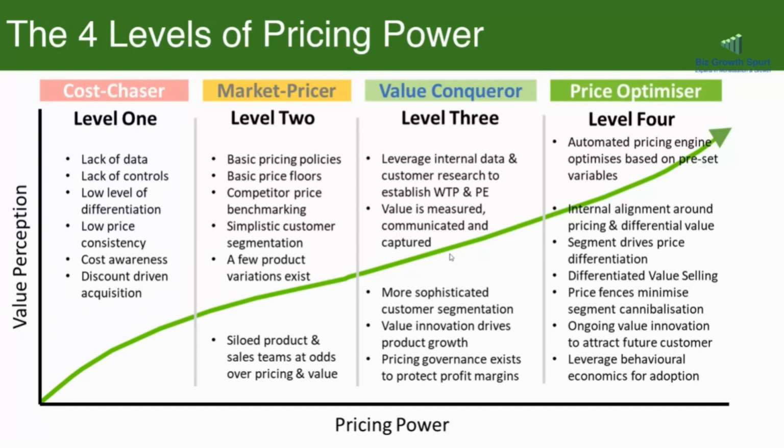Pricing power essentially enables you to generate more revenue, which in turn drives greater profitability and cash flow, and is also one of the most important considerations when it comes to funding and valuations. In every market, we can identify 4 levels of pricing power: cost chaser, market pricer, value conqueror, and price optimizer.